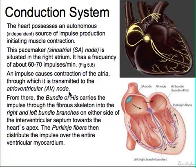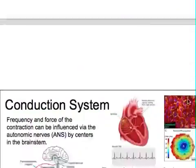We call that the bundle of His, where the impulse is carried down through the interventricular septum into the right and the left bundle branches, and then through the Purkinje fibers, which are further down here, coming up on the outside of the ventricle. So that's the conduction system itself, the anatomy of how it looks.